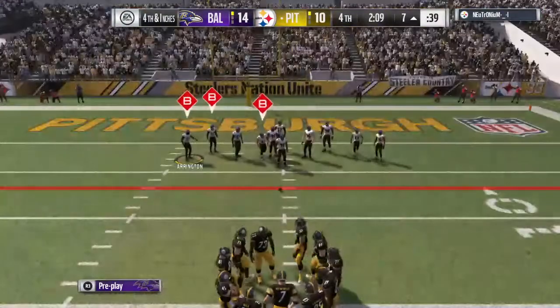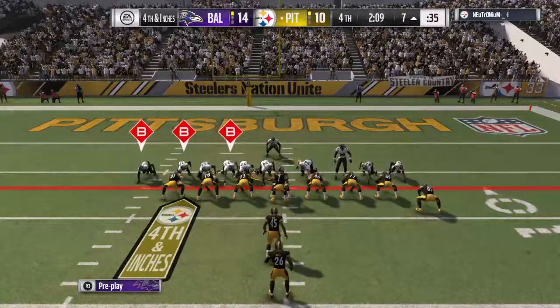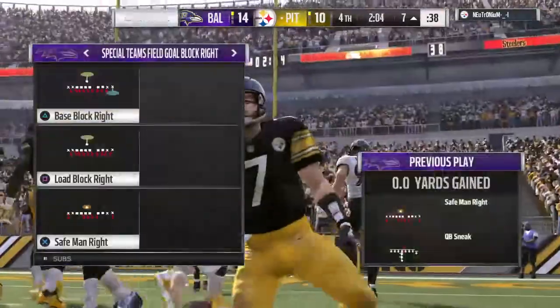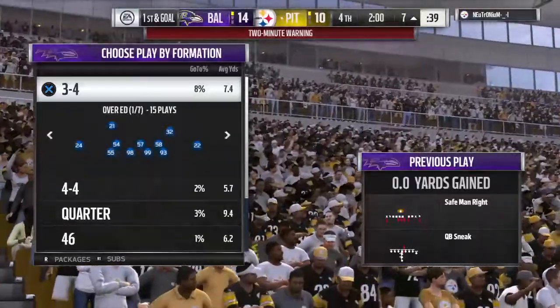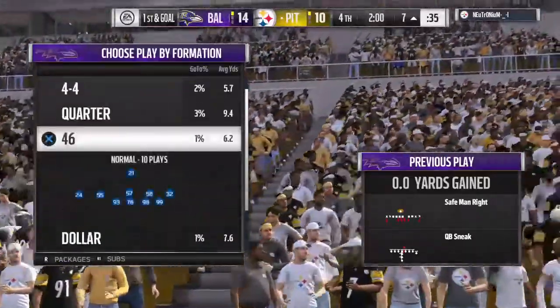One score down. Here we go. They're going to go for it here on fourth down. Roethlisberger keeps it. And he's going to be stopped up right at the line of scrimmage. Time for a break. We'll come back, see what transpires after this.